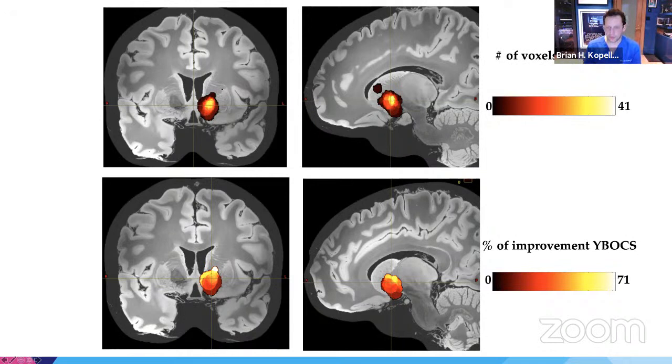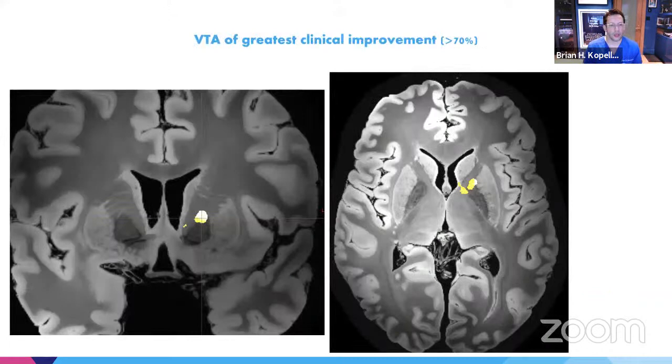We then said, okay, now we can focus in even further on that using tractography analysis. Essentially what this distilled down is the area of the highest clinical improvement, the volume of tissue in a normalized brain that tends to be associated with not just response, but the greatest amount of response with regards to Y-BOCS reduction. Here you can see this area at the more ventral and posterior aspect of the anterior internal capsule, just above the most anterior portion of the globus pallidus.